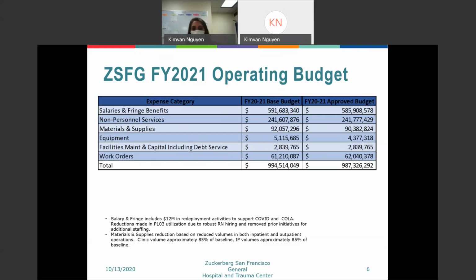And that is really related to the fact that we had submitted a number of investments this year back in the early budget process. It was a very different climate. We assumed we would get to add a number of initiatives and FTEs that we had been wanting to enhance some of our projects and operations here at ZSFG. We did have to back those out of our budget.